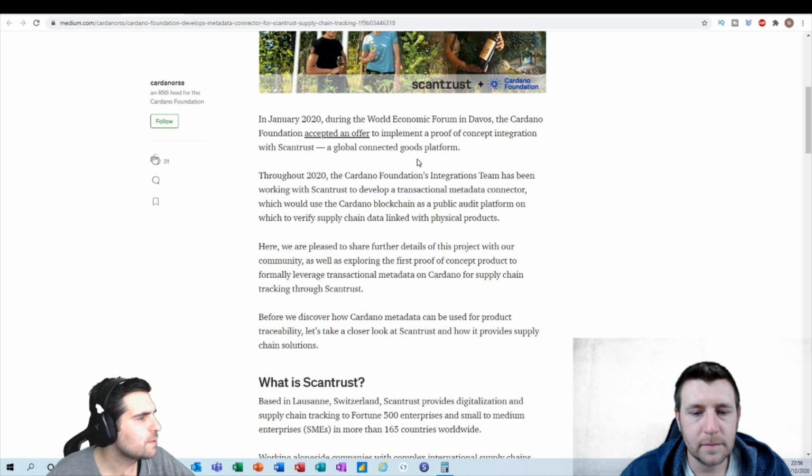So in January 2020, during the World Economic Forum at Davos, the Cardano Foundation accepted an offer to implement a proof of concept integration with Scantrust, a global connected goods platform. Throughout 2020, the Cardano Foundation integration team has been working with Scantrust to develop a transactional metadata connector, which would use the Cardano blockchain as a public audit platform on which to verify supply chain data linked with physical products. And this is fantastic. This is just another step forward for Cardano. So it's getting back into, I guess, the territory of VeChain and things like that.